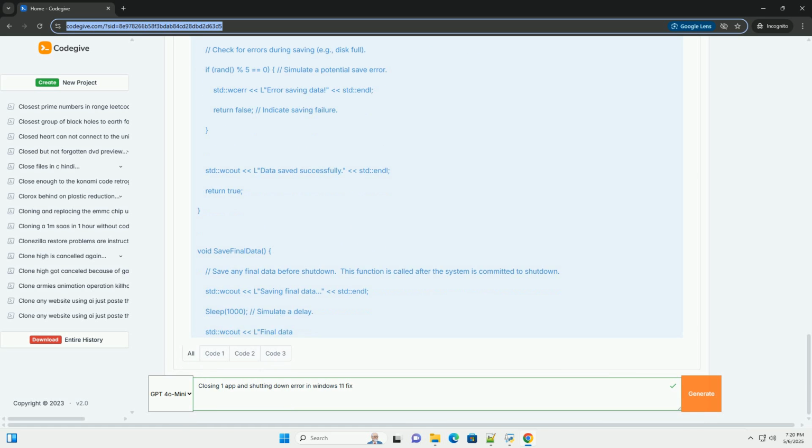6. Considerations for specific applications. Antivirus software: antivirus programs often perform final scans during shutdown. If you suspect your antivirus is the problem, temporarily disable it, carefully, to see if it resolves the issue. If so, check for updates to your antivirus software or consider switching to a different antivirus solution.